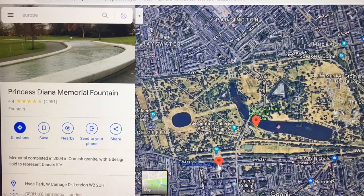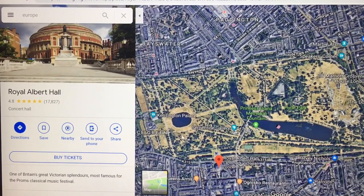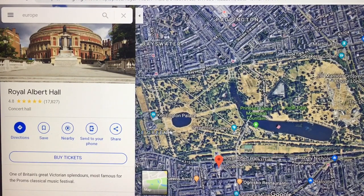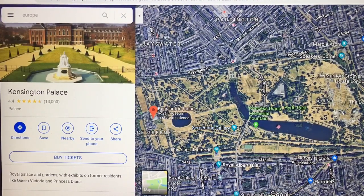The Royal Albert Hall. One of Britain's great Victorian splendors. Most famous for the Proms Classical Music Festival. Kensington Palace. Royal Palace and Gardens, with exhibits on former residents like Queen Victoria and Princess Diana.